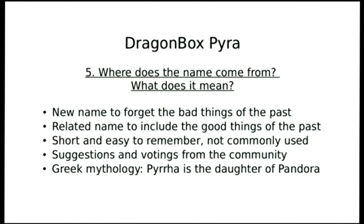Now let's first start with DragonBox Pyra, which will be the name. Where does the name come from and what does it mean? First, I didn't want to use Pandora because I wanted a new name to forget the bad things that happened, and also, I'm not sure if Craig would be angry if we called it Pandora because he was involved in it, so I just wanted a different new name.